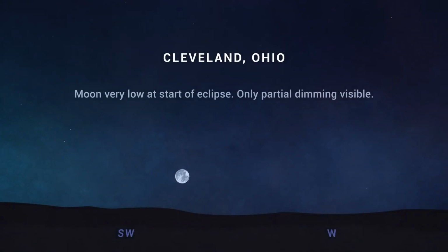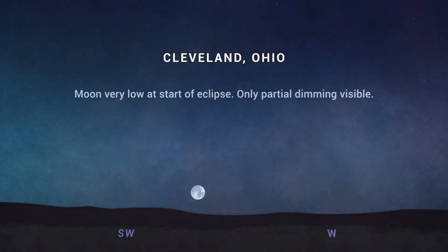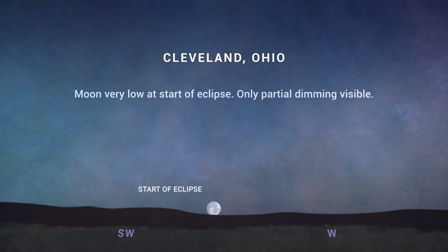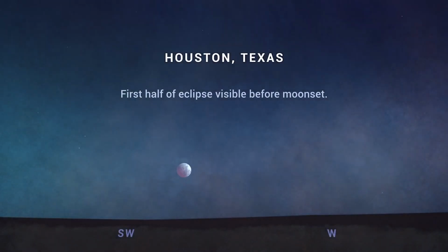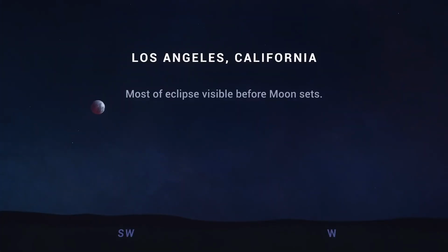For the eastern US, the eclipse begins for you during dawn twilight. You may be able to observe the first part of the eclipse as the moon just starts to darken, but the moon will be near or on the horizon as Earth's shadow begins to cover it. The farther west you are, the more of the eclipse you'll be able to see before the moon sets that morning. Those in the western half of the country will be able to see almost the entire eclipse.